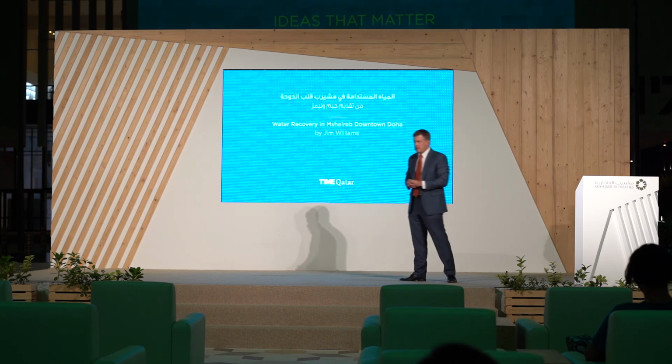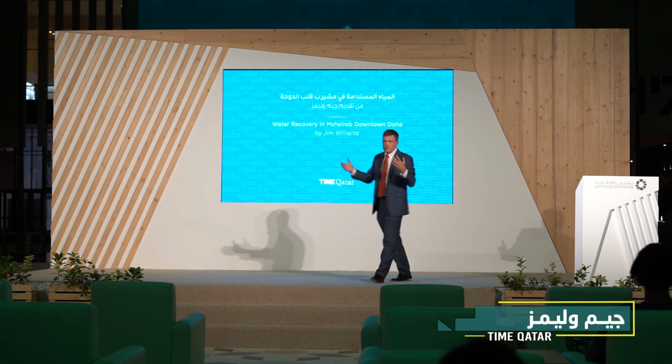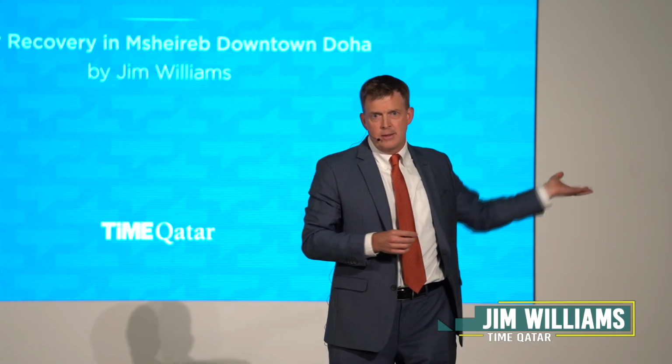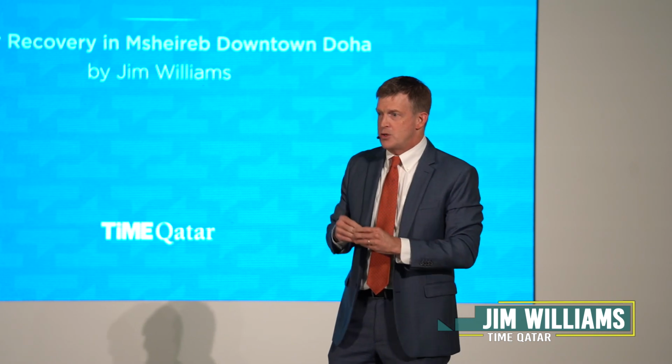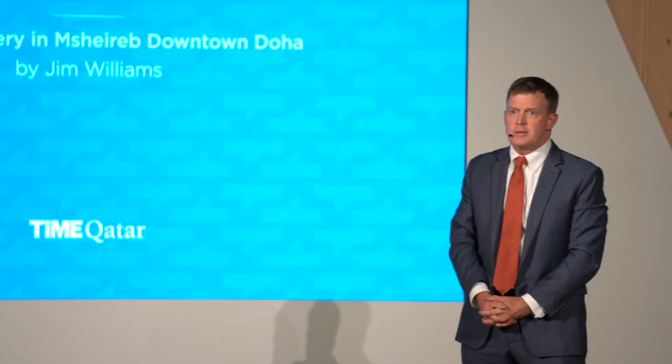So in summary, the project recovers water by 2 different methods. One is rainwater, one is condensate. The project uses non-potable or non-drinking water, which saves up to 75% of the drinking water. This lowers the carbon footprint of the project and helps the project meet its sustainability goals. So this is what I'd like to talk about today, and it helps Msheireb Downtown Doha be the first sustainable regeneration project in the world.